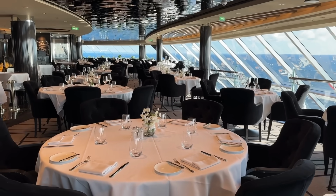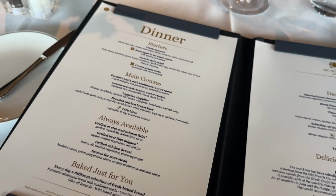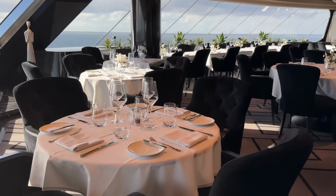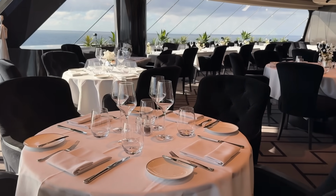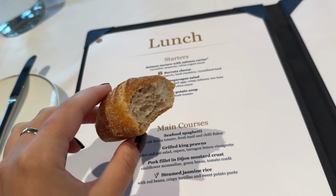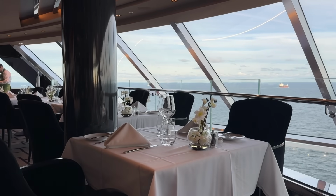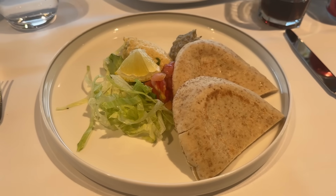We were always asked about intolerances and allergies, and one night I had a lady sit next to me who was gluten-free. She was so happy when they brought her multiple gluten-free bread options when they normally bring around that lovely bread basket. They brought us this bread basket before every single meal. The bread was a particular favourite of mine. It was fantastic, but all of the food was good.